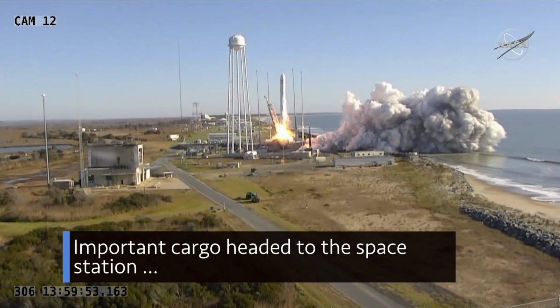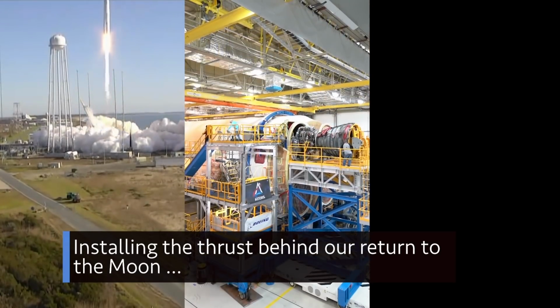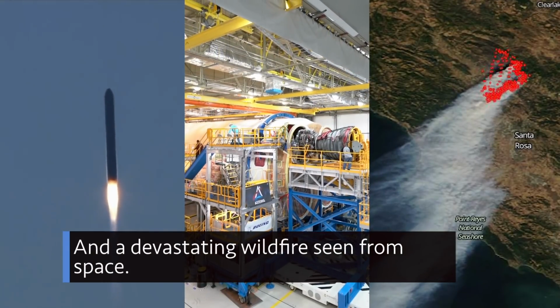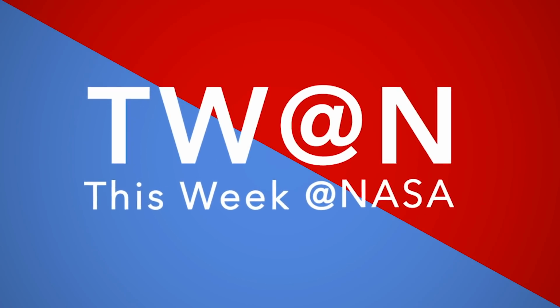Important cargo headed to the space station, installing the thrust behind our return to the moon, and a devastating wildfire seen from space. A few of the stories to tell you about this week at NASA.